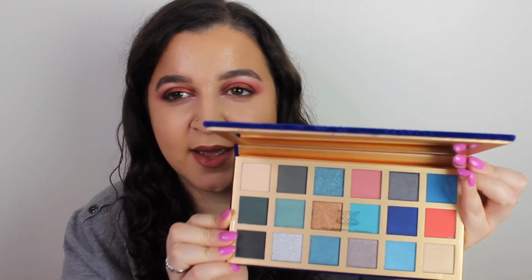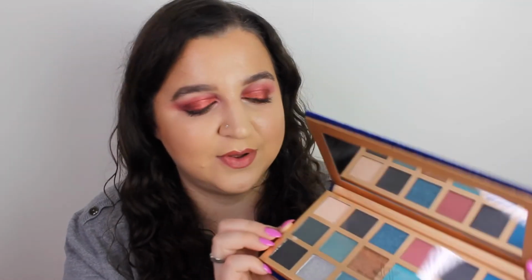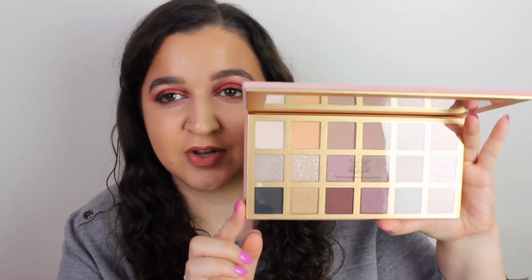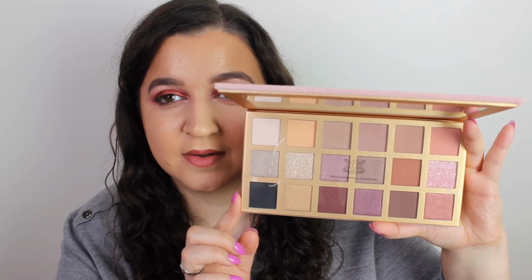You know what, I love the XX formula. And then the blue one is called Vortex, and it's really lovely aqua blues. The pink one is called Expectation. And last but not least, the greeny looking one is called Tuxedo.